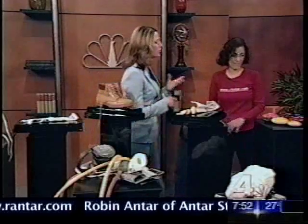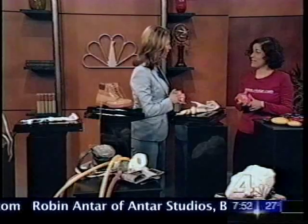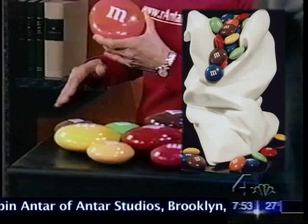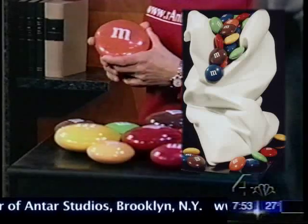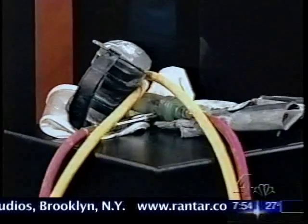The M&Ms, all different sizes. How do you decide what's going to be real life size and what's going to be larger than life? Well, these M&Ms are going inside of a bag, a marble bag carved out of marble, about 3 feet high, and I have about 100 M&Ms pouring out of the bag. Oh, how really neat. That's so wonderful. Well, your work is absolutely fabulous. Robin, thank you so much for coming in and joining us this morning. We'll be right back.